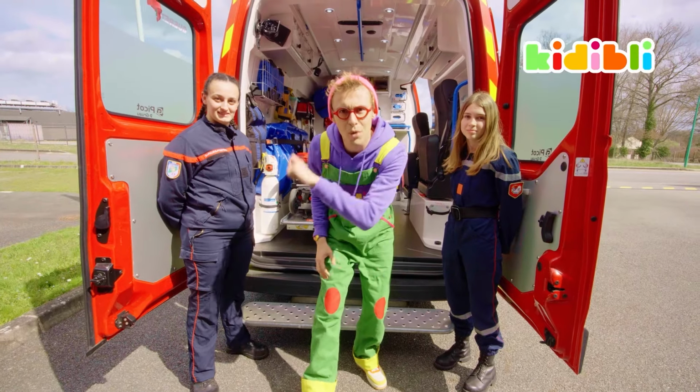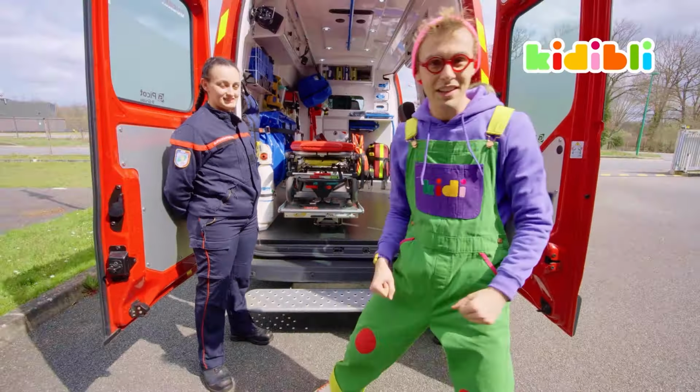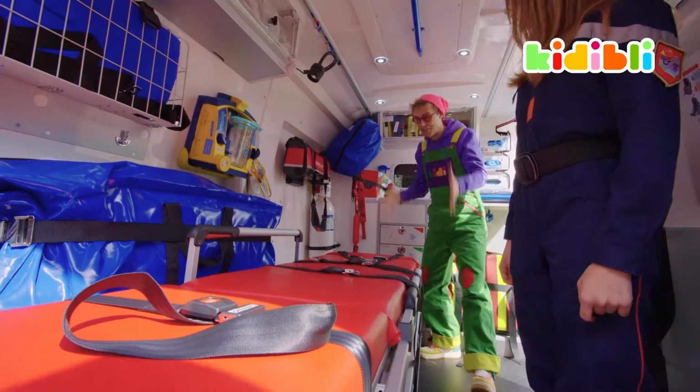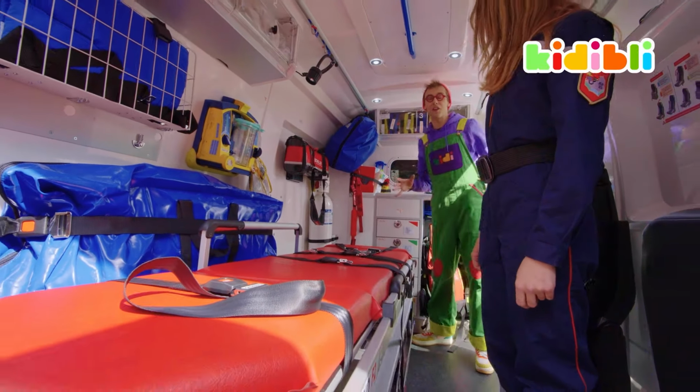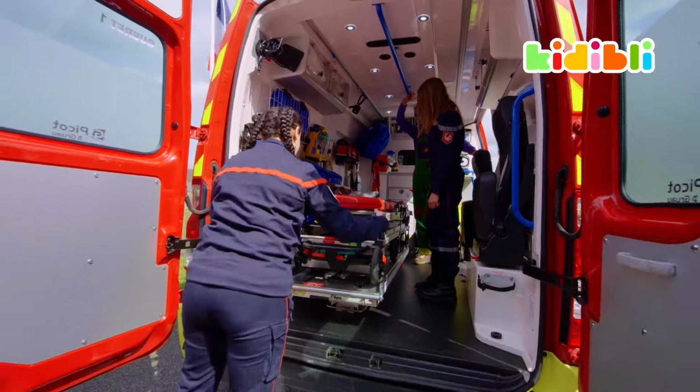And now, the most important piece of equipment in this truck. The stretcher! This is what you use to go get people who aren't conscious anymore most of the time. Okay, girls, how do we get this out? Show us! Now, the thing is, firefighter girls are awesome too. They do as much work as the men.